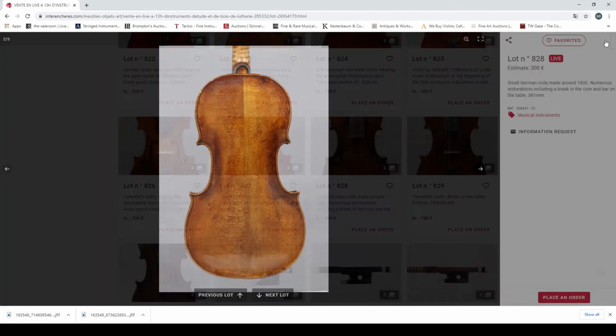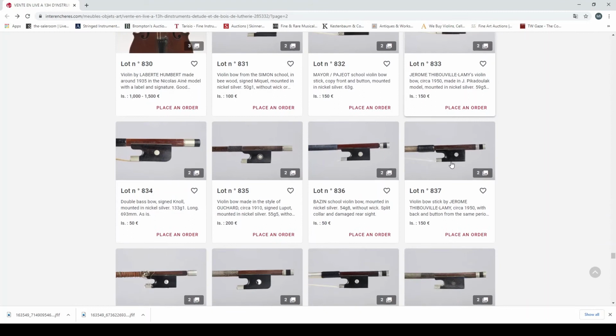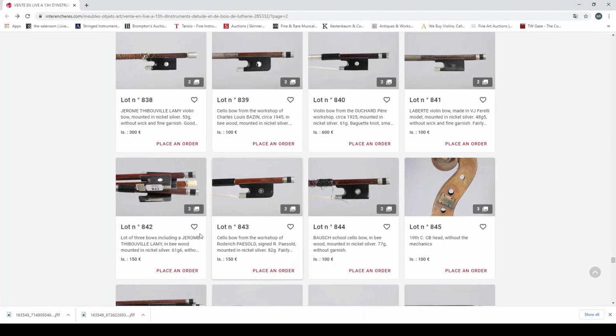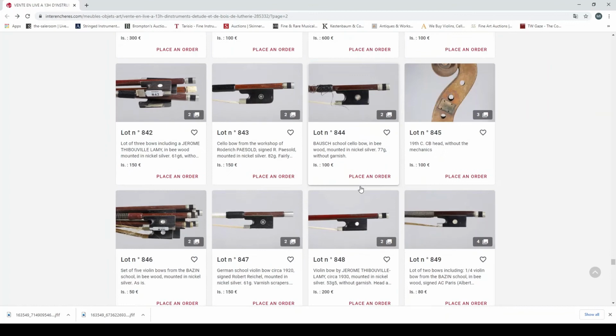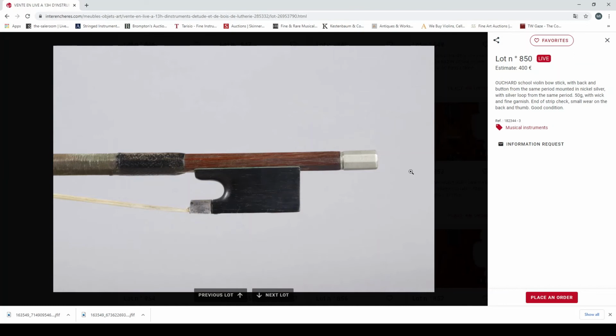20th century violin, breaking the table. Simon School, Meyer Peugeot school bow, JTL bow, double bass by Noel, violin in the style of Ushar, Bazin School, JTL, Bazaar. Ushar, Liberté, more bows, Paysold, Bausch. Here's a head without mechanics, why not. Head and neck, bows, German school bow, JTL bow, Bazin bow. Here, let's have a look at this, Ushar, nickel silver, a small wear on the back of the thumb, good condition. Yeah, it doesn't look too bad.